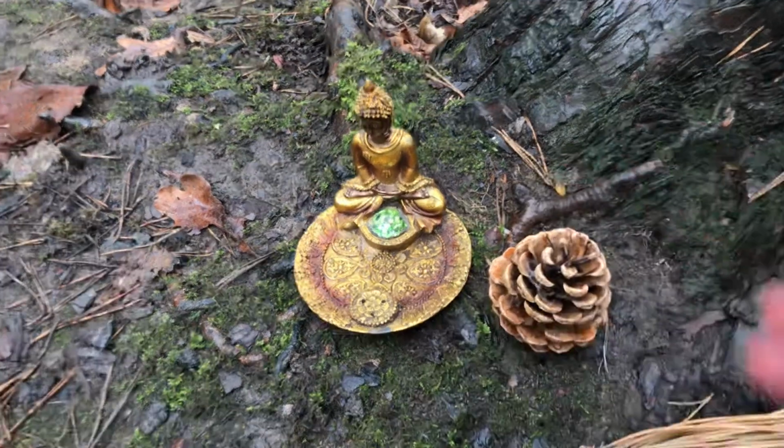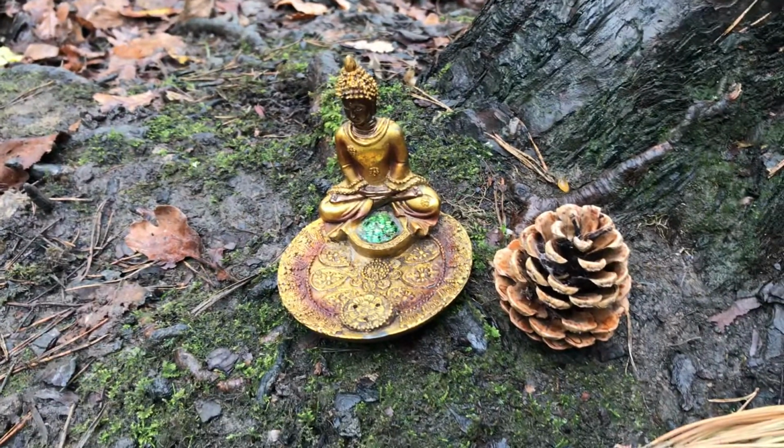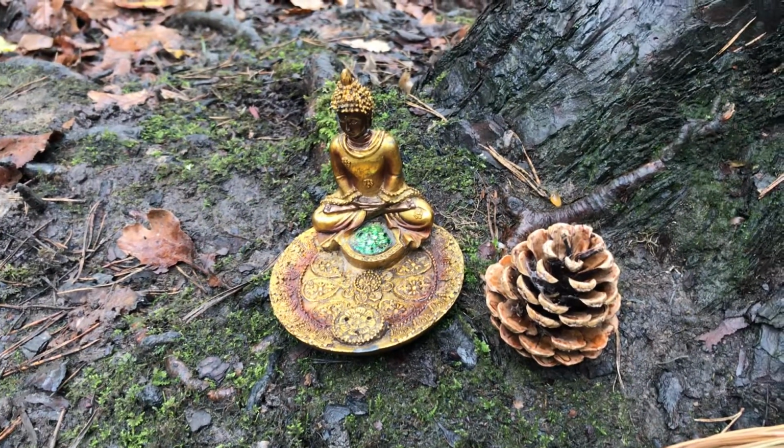So if you go out in winter now, maybe go and sit with a pine tree. Very spiritually enlightening tree. Thank you very much.